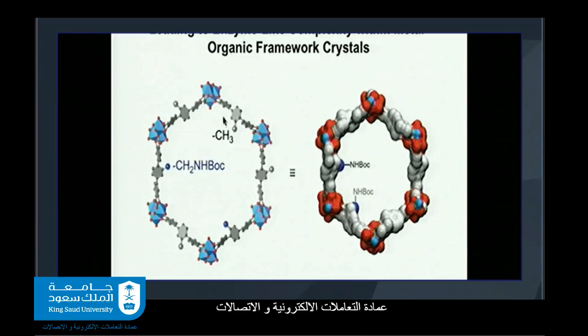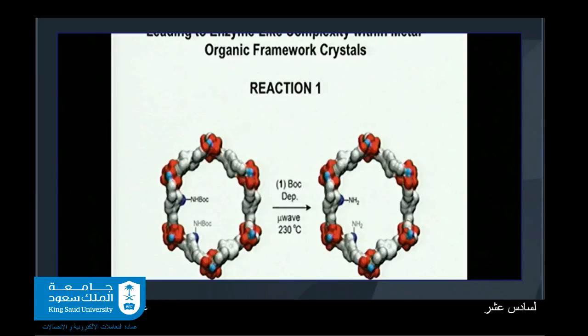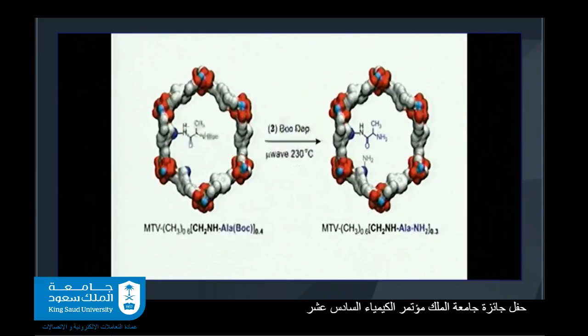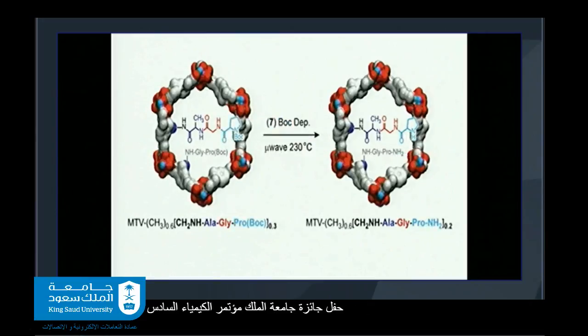Okay, we start out with a methyl, we make this, and now I want to show you 7 reactions that are going to be run on the same material. Boc deprotection, microwave it at 230 to make the amino. And now we are adding an alanine unit into the pore. So that was reaction 2. This is reaction 3, reaction 4, reaction 5, reaction 6, and reaction 7 to produce a short peptide. So all those chemical reactions are being run on the framework to produce a short peptide into the pores.